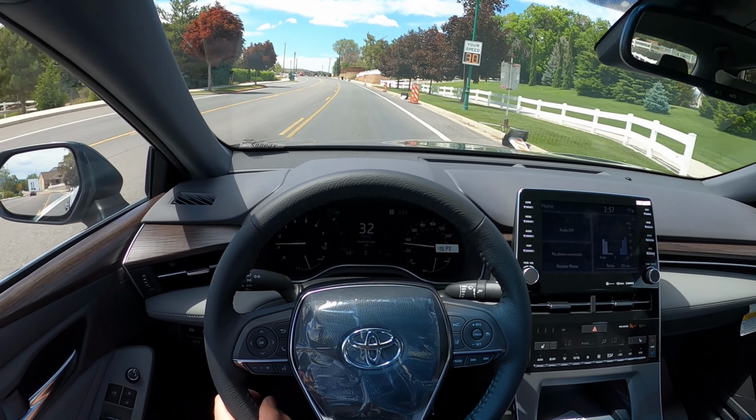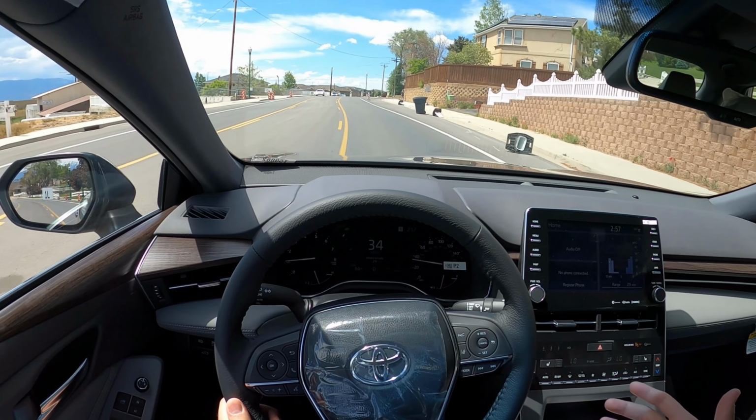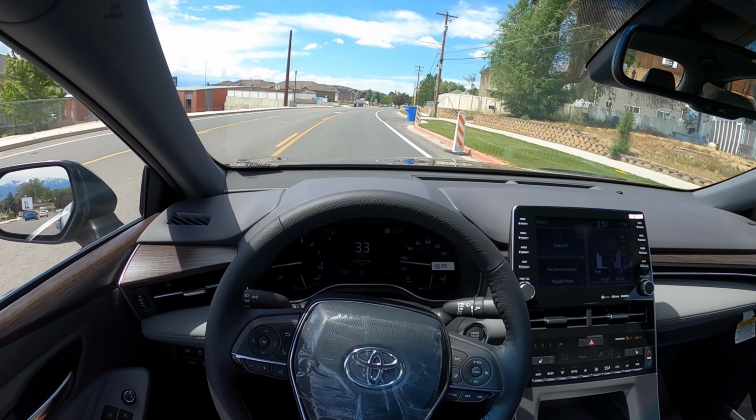So yeah, let's get into setting things up with the Avalon. First off, I think it's a good looking car. I do think the Camry proportions look better than this, but this is a really good looking car if you ask me. So I think they did a good job.